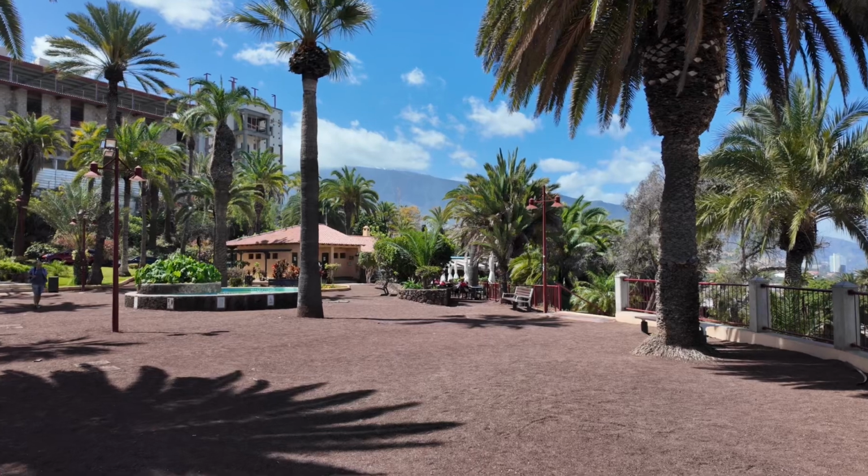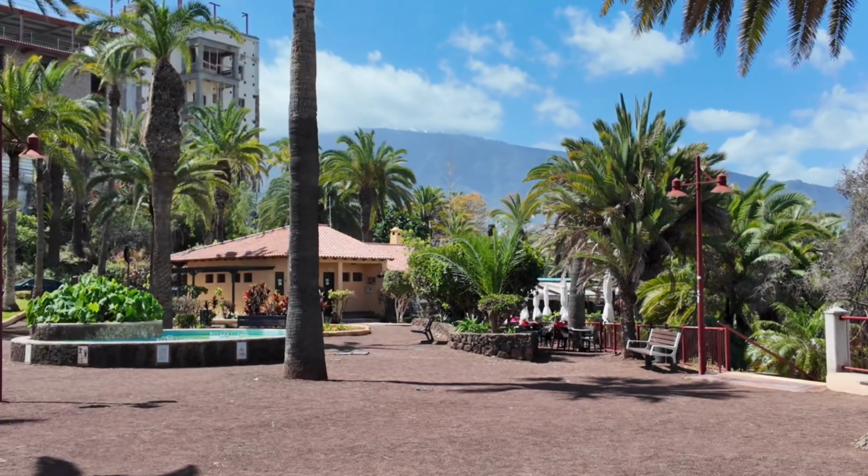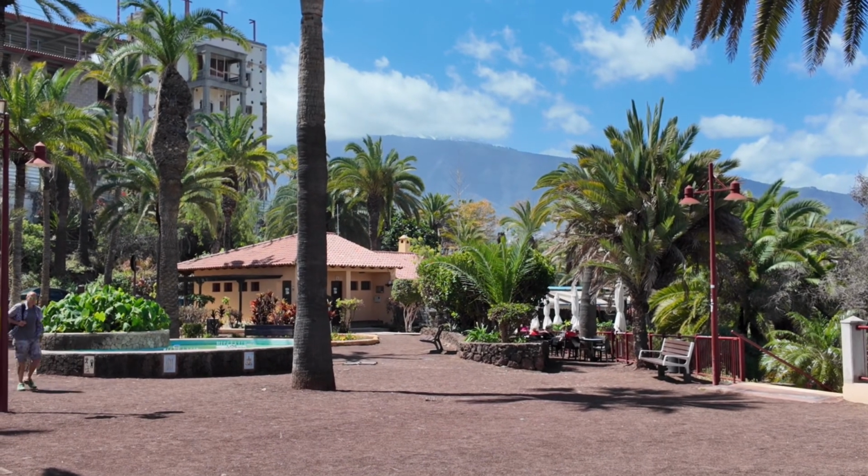That's views down to the cafe. Teide is just under the cloud there. I can just see the snow on the side of it, on the slopes.